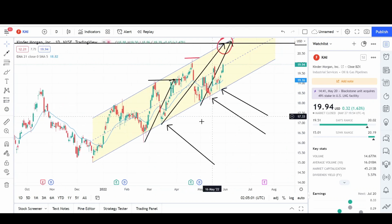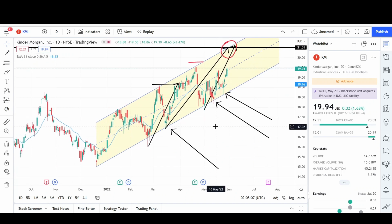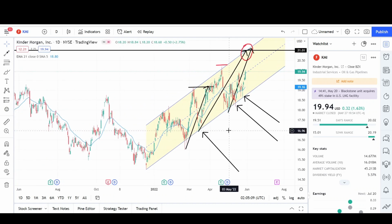Going to probably see higher prices for energy. I don't see anything right now that's telling me prices are going to reverse. But we can go and wrap this up on the weekly chart.